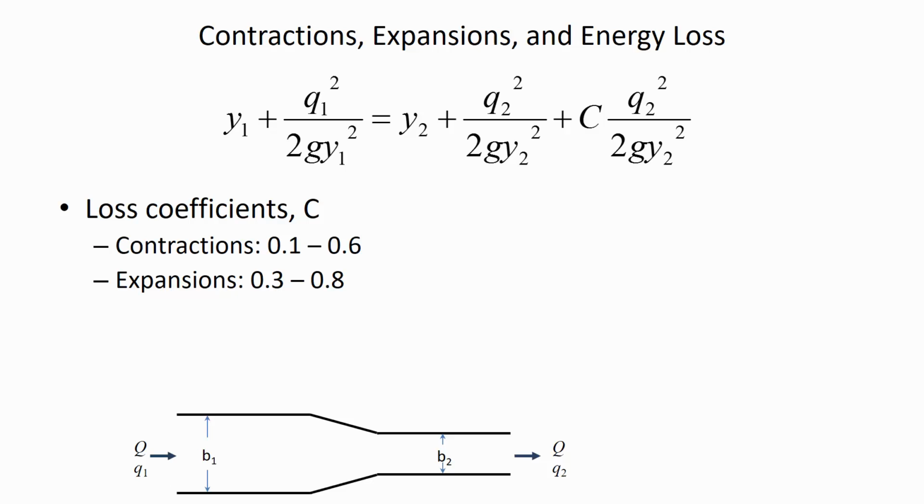All right. Now, in one of the examples we worked today, we assumed that there would be no energy losses during contraction. And of course, that's not necessarily very realistic. And so there have been these empirical ways of trying to characterize how much energy you could expect to see for either a contraction or an expansion. And the loss coefficients are added kind of like a local loss in a way.